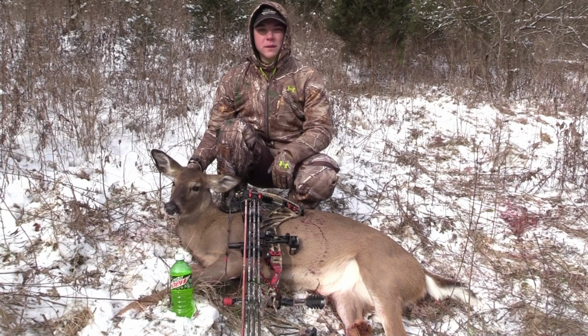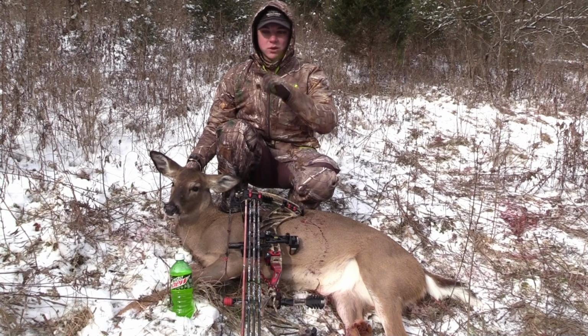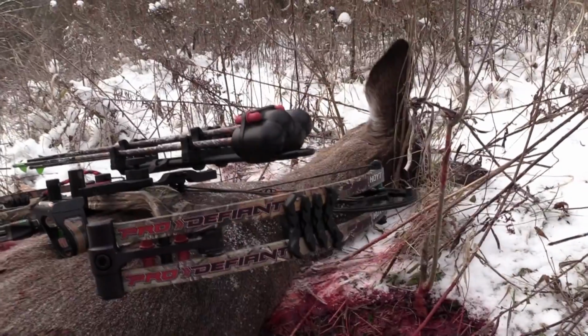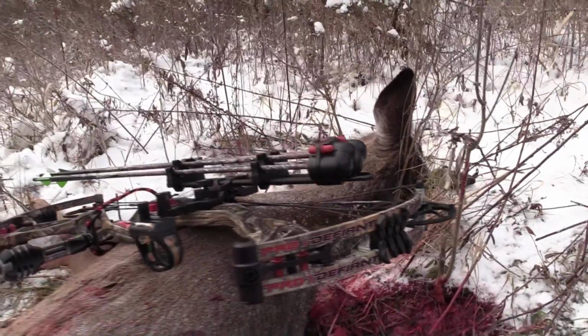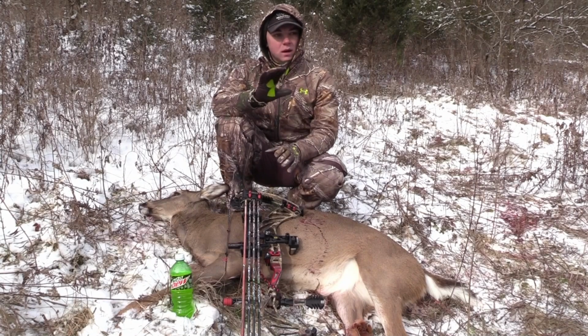I hadn't even been done with my talk scene for more than like 3 minutes, and here comes a doe with a couple yearlings shooting right down the hill to the corn. And I put an awesome shot on her, double lunged her. She didn't get 50 yards. The Rage opened her up, and the blood trail this morning was phenomenal.